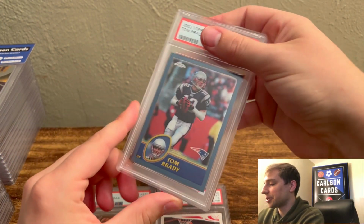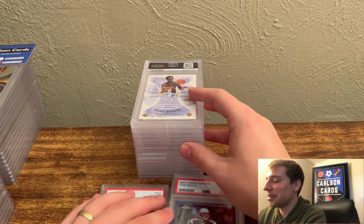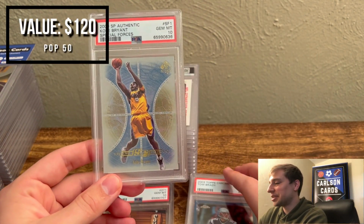Another Topps, this is a Topps Chrome, Tom Brady, 2003, PSA 9. I've gotten hit on these pretty good in prior orders. A lot of 8s and 7s off of corner issues, but that one, nice hit there. Kobe Bryant. Oh, cool. PSA 10. That's a nice insert out of SP Authentic.